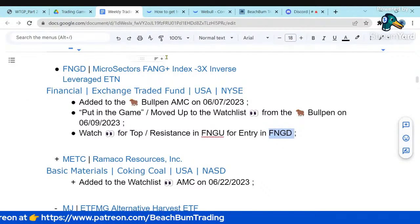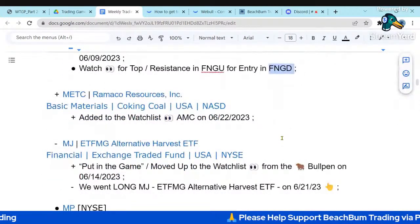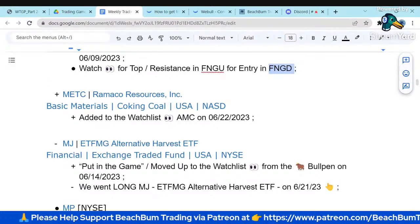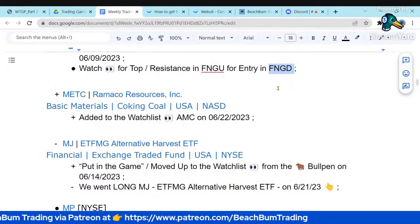Again, I'm a little bit more hesitant on the FANGs because they're also using the FANGs as a flight to safety. But we have seen a rotation in and out of the FANG stocks on an almost alternate day basis recently, and it did seem to adhere pretty well to that upper trend line.